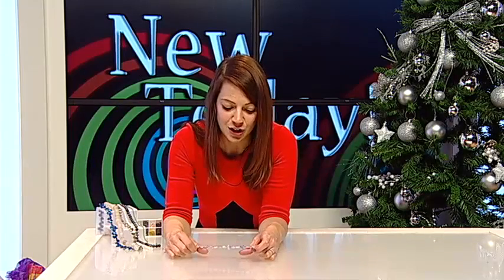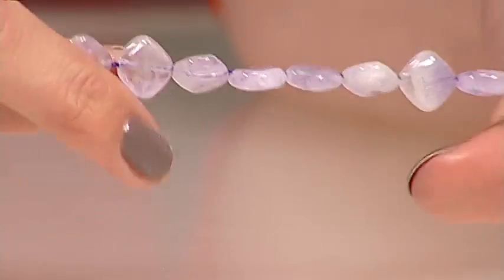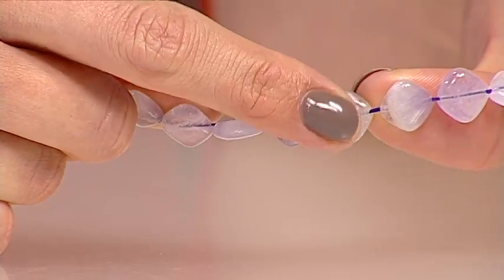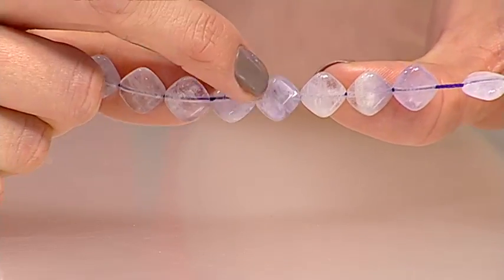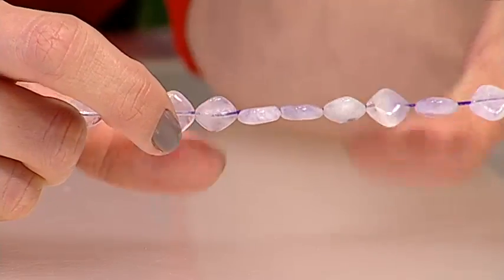130 carats of your lavender amethyst. So you've got those soft tones in here. Particularly, the thing I like about this strand is the corner drilled. I think instantly you get that Art Deco feel. You're talking lines, edges. Very, very pretty. Okay, I'll have that.